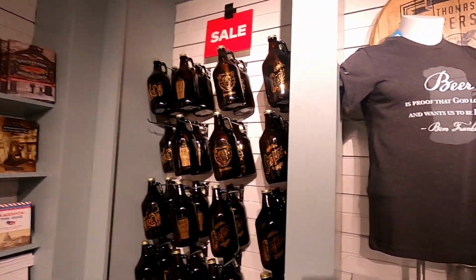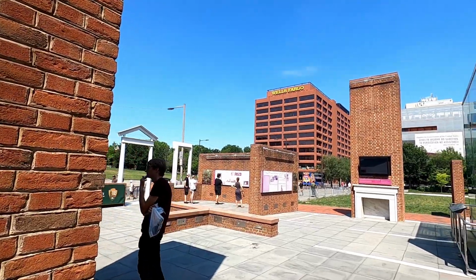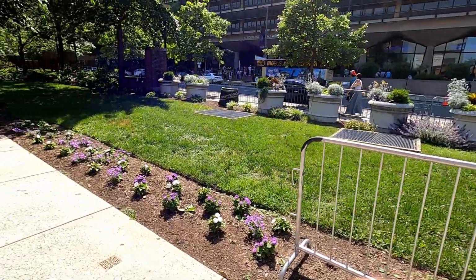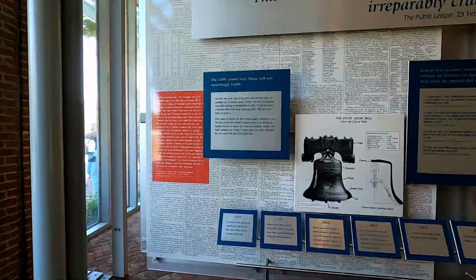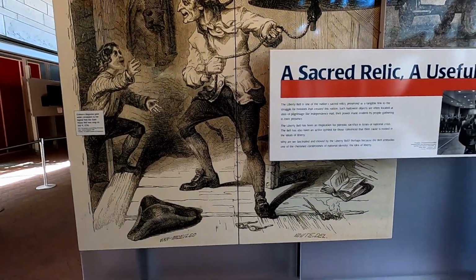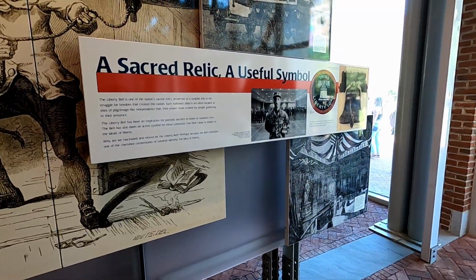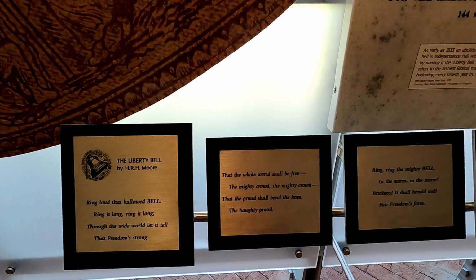And I wasn't sure if I would need to buy tickets, but it did not seem like I needed to. No, the destination that I was visiting was a free venue. Just needed to get in line for that Liberty Bell Center. But fantastic to read about the history of the Liberty Bell and the Liberty Bell Center. You can read some of those different poems and hymns that went along with the Liberty Bell, some of the background leading up to the bell.